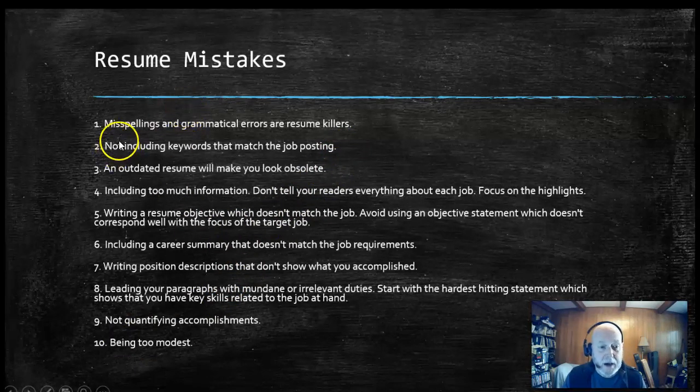Okay, resume mistakes. Misspellings and grammatical errors are resume killers. In today's world, when you submit a resume, they typically get scanned. And when they get scanned, they look for grammatical errors, misspellings, all those different types of things. And in some cases, the program is set so that if they find one, the resume goes into the digital circular file. In other words, it gets tossed out of the pool. So make real sure that you did that right. My very best advice is to not depend on Grammarly or a spell checker and things like that. Also have somebody else read your resume before you send it out, and they'll play the role of the editor. Tell them to be very critical and look for the errors.